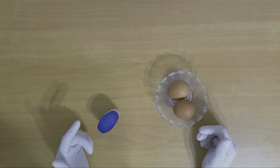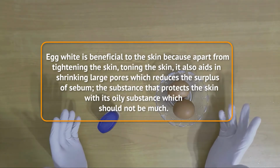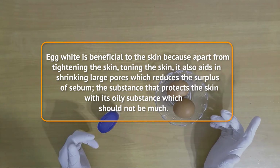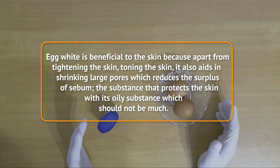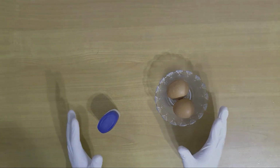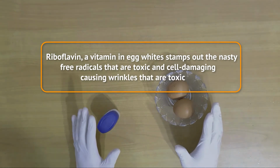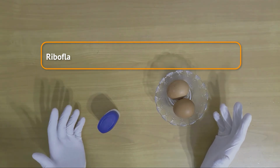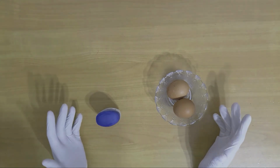Other benefits of egg white include: egg white is beneficial to the skin because apart from tightening and toning the skin, it also aids in shrinking large pores, which reduces the surplus of sebum, the oily substance that protects the skin, which should not be too much. It has potassium, which aids in preserving moisture in skin cells. Riboflavin, a vitamin in egg white, stamps out the nasty free radicals that are toxic and cell-damaging, causing wrinkles. So how do you make these amazing ingredients work wonders for your skin? Here it is.